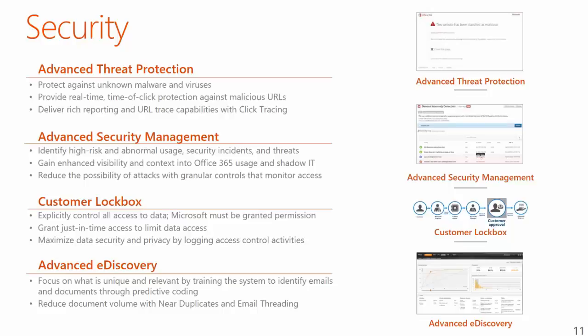The just-in-time nature of today's society has even made it all the way to security with that product. Pretty amazing stuff. Now, moving on, advanced e-discovery. Advanced e-discovery builds on top of the e-discovery piece that is included in the E3 suite of technologies.